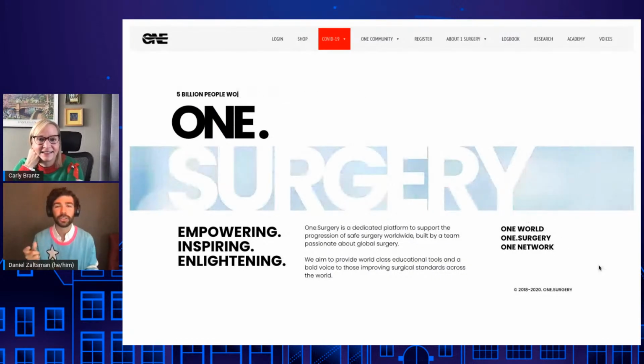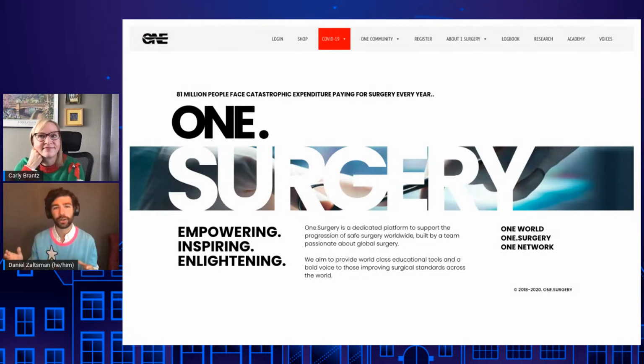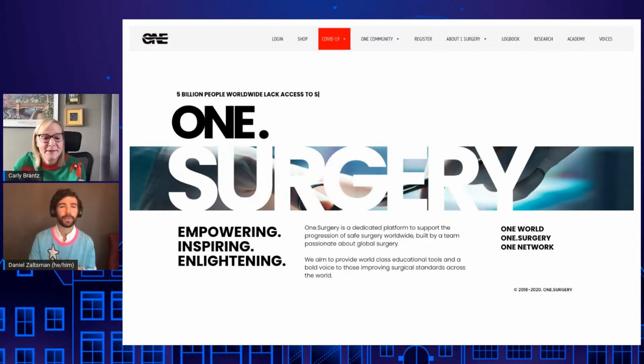And the way that they're using DigitalOcean is they're using our services to create these community chats so that they can connect their network all around the world and talk to each other and share these resources. So pretty cool. That's very cool. Yeah, I love that.